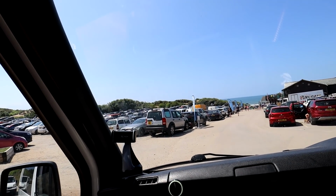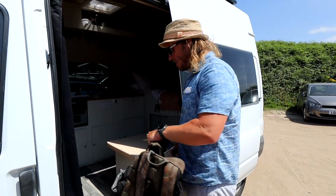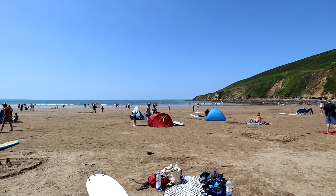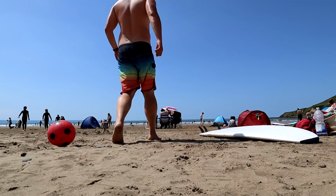So where's all the spaces? The car park is massive and it's chock-a-block, so the beach is just going to be so rammed. It's so hot today. And yeah, the beach is just going to be busy, so we'll see how we get on anyway. Oh man, it's hot. Let's go for a swim, shall we? Staunton Sands is busy. Oh my god, such a big beach and it's packed.